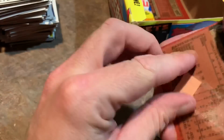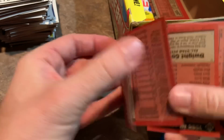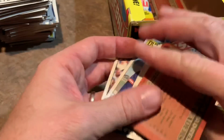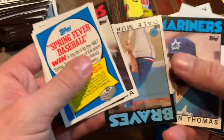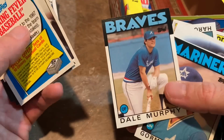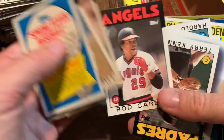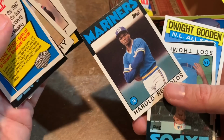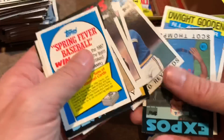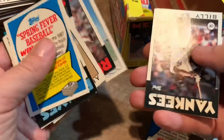All right, only 2 packs left. We got the Jose Uribe on the back, and the other cards in here. Let's just get them situated here. I see the Harold Reynolds rookie card. A lot of people like Harold Reynolds that are into his broadcasts. Rod Carew, another decent one. Rod Carew, Hall of Famer with the Angels, also known for his time with the Twins. Probably had much better years with the Twins than Angels, but still really good. There's the rookie card of Reynolds, Doc Gooden.